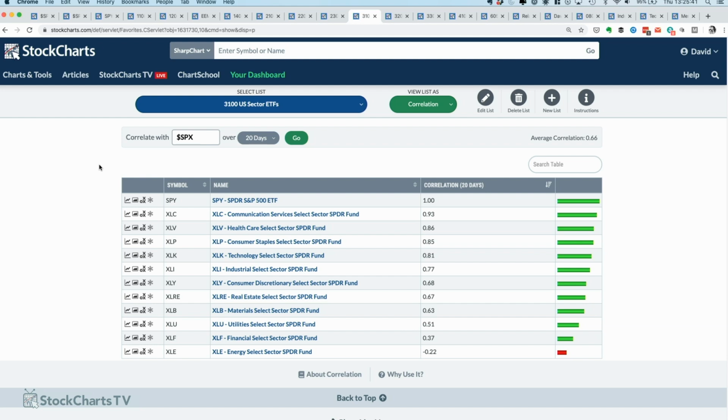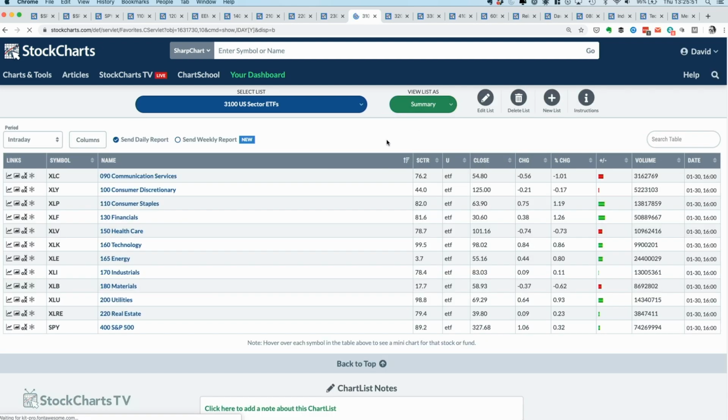So those are the 3 ways that I use this specific chart list: looking at the candle glance, looking at the correlations, looking at the chart book. And the last thing I will tell you, and then we need to move on, folks, is to look at the summary. And remember that you can send reports. This actually sends it to your email.